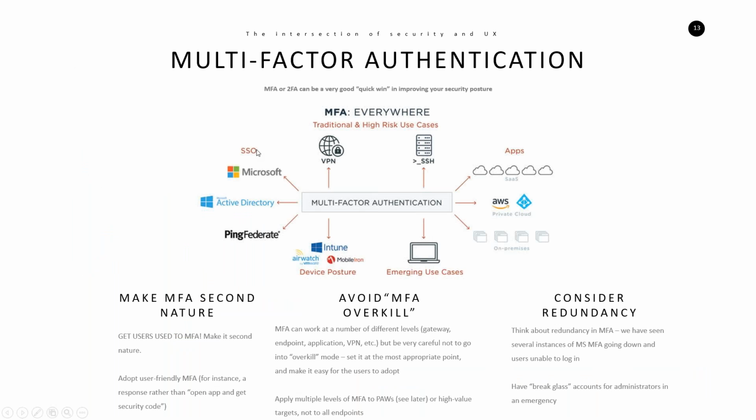Right, so another thing that is a pretty good quick win is turning on multi-factor authentication or two-factor authentication. I think it's very important that we try and make users find it kind of second nature to use MFA and make it a part of their logon process. I know when I first started using it, when I'm logging onto Citrix Cloud in the morning, it was kind of like, oh, I've got to get my phone out and type in a code and respond to a code. But now it feels completely natural to me.